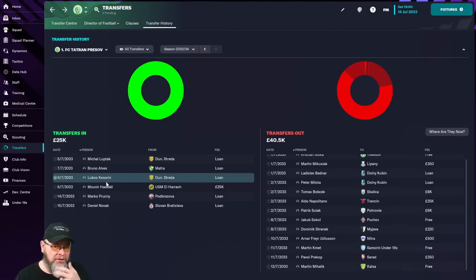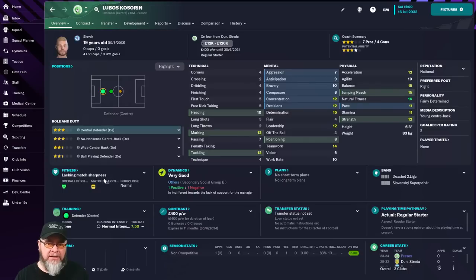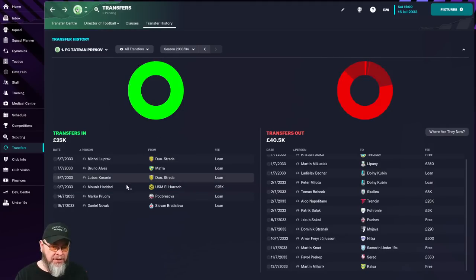We have Lubos Kosarin from the same team. Another centre-back. We're playing three at the back this season, so add a bit more depth to the centre-back options with amazing physicals. He's a big lad as well. Big lump. His mentals are a little bit low, but that's the price you pay.